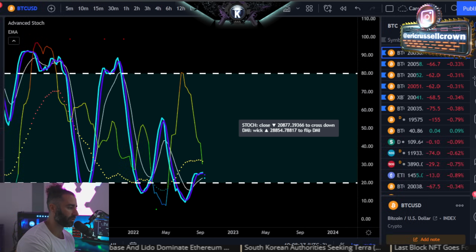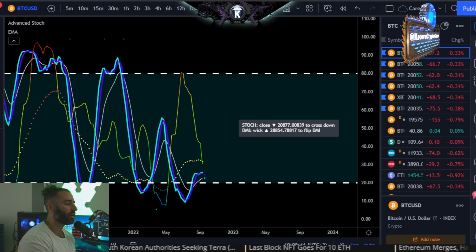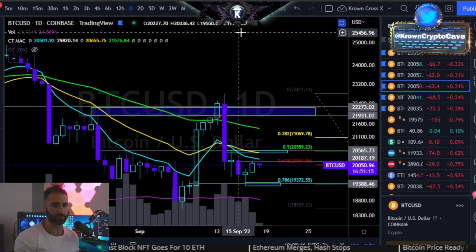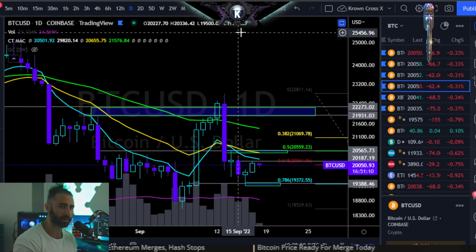So, just a few more things to be aware of right here. Again, getting into some kind of critical regions, but ultimately, I suspect that we're really going to see the move populated by FOMC day, and then you're going to get follow through for the next couple of weeks, and that kind of sets the direction for coming into October.